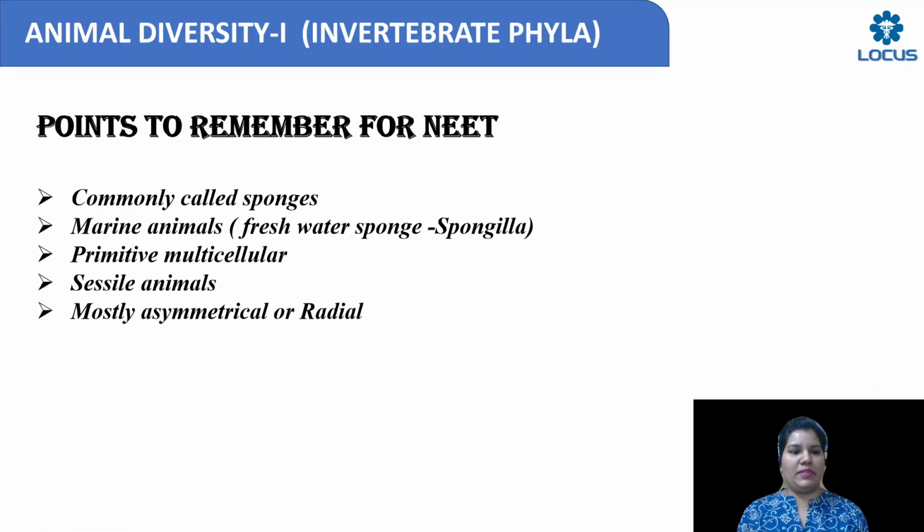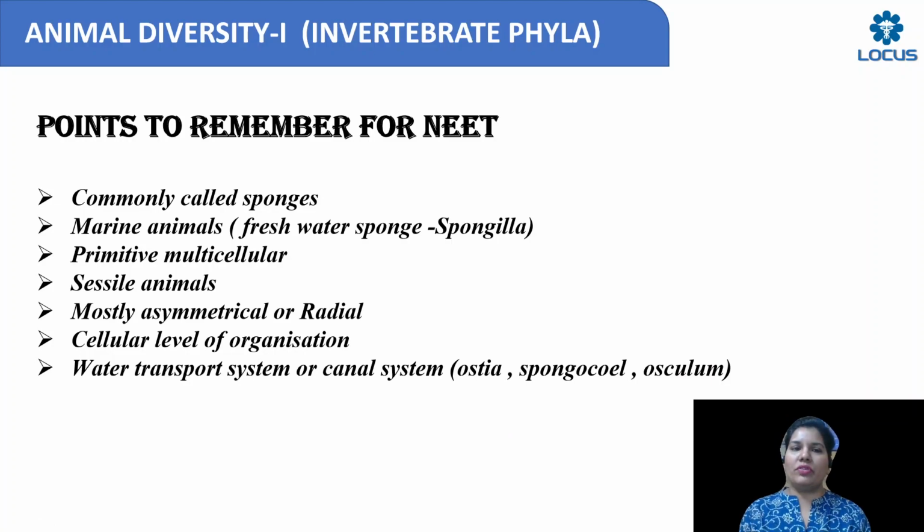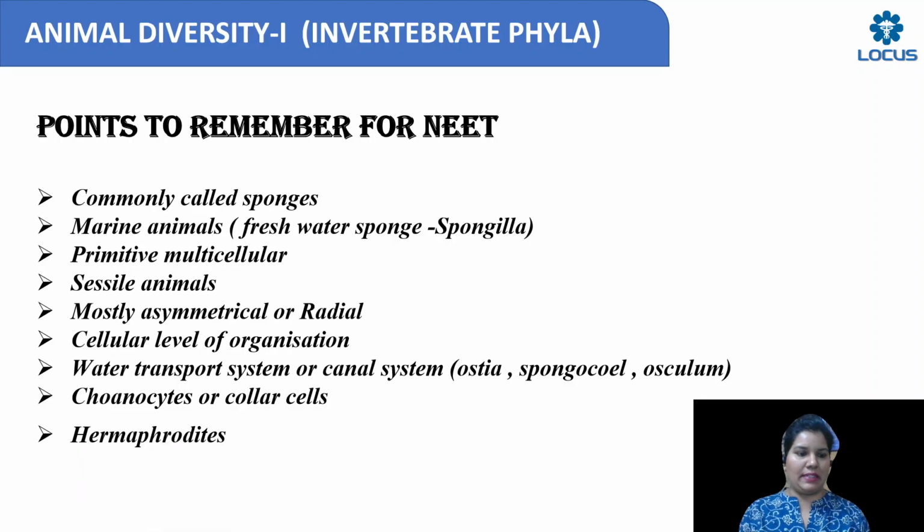They are sessile animals, mostly asymmetrical or radial symmetry, with a cellular level of organization, and they have a water transport system, which is called the canal system or paragastric cavity. They have ostia. Their cavity is called spongocoel, and osculum. Water enters through ostia, exits through osculum, and when this is happening, you would see all the other functions happening. Then they have special cells lining the spongocoel called choanocytes or collar cells. They are hermaphrodites or monoecious.